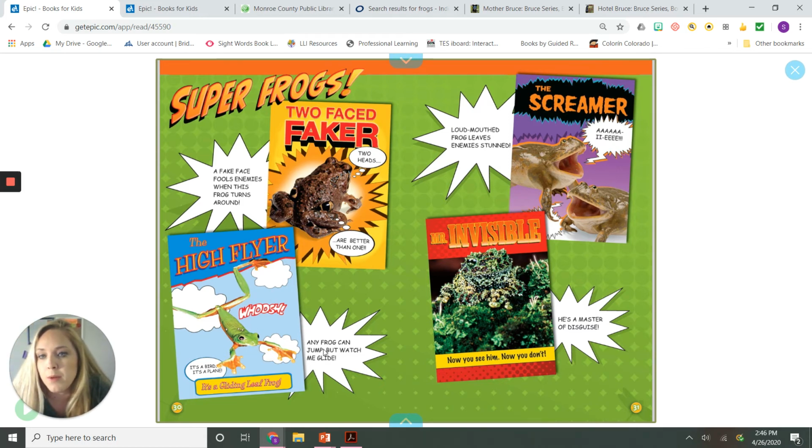Any frog can jump, but watch me glide. Ooh, so when this frog jumps, it kind of looks like it's flying. Let's look at this one. The screamer. Loudmouth frogs leave enemies stunned. Did you know that frog can scream?